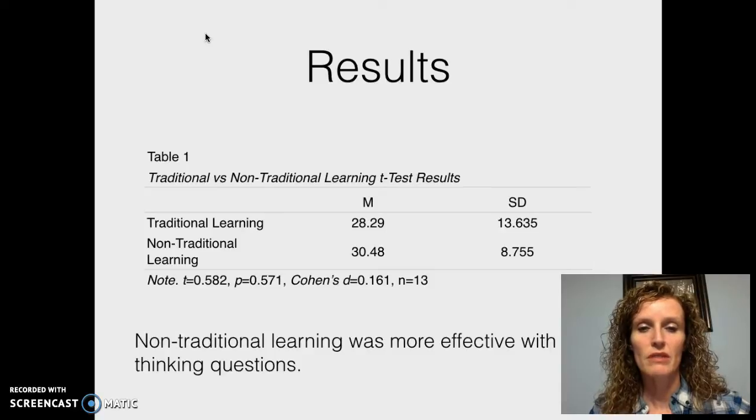In traditional learning, the mean difference between pre-test and post-test was 28.29. The non-traditional learning was 30.48. Just looking at it makes it look like non-traditional learning was more beneficial. But if we look at the t and p values, they are too high and they are not statistically significant. But if we look at the standard deviation, in traditional learning, the standard deviation was 13.635. In non-traditional learning, it was 8.755. This tells me that the learning gap was decreased during the non-traditional learning because the number is smaller.